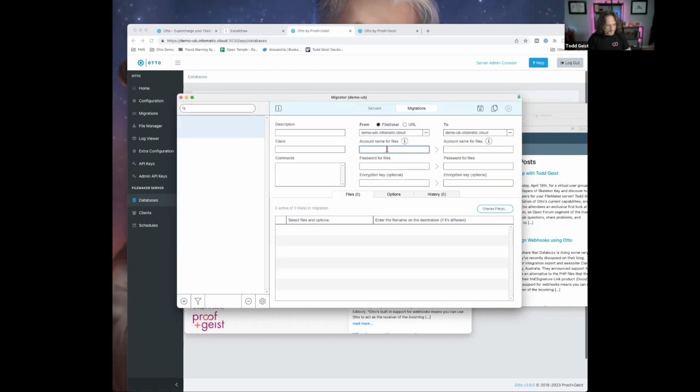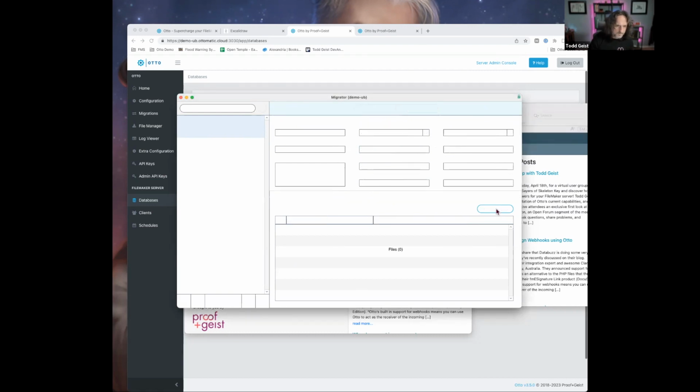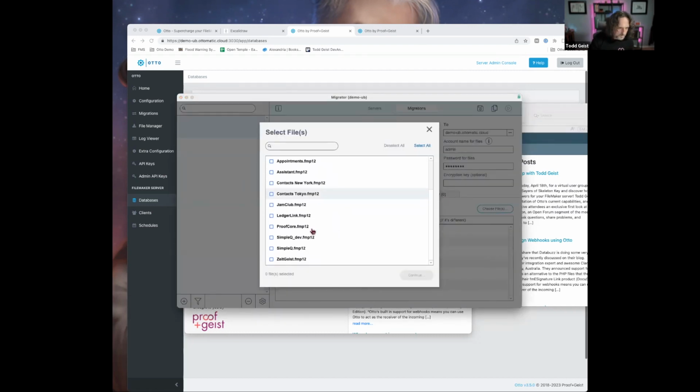The account name for the files is admin in this case, and admin. Hopefully I'm typing that correctly. There's no encryption keys. And let's choose some files. So we're going to be choosing files from the development server, from the from server. So I'm going to choose LedgerLink. That's the one we were looking at. But I'm also just going to choose a couple more of these just so we can do a multi-file migration.